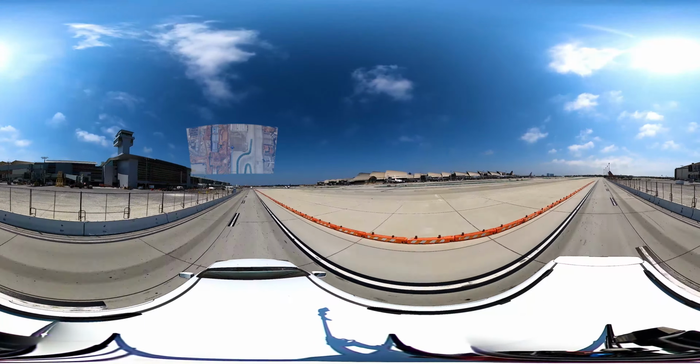And as this terminal is nearing completion, there's limited amount of trades that are needed. However, the construction apprentices will be at other building sites as they open up over the next few years. Now we're approaching the 2 runways on the north side. So LAX is situated with 2 runways on the south side, 2 runways on the north side.